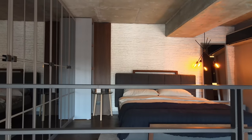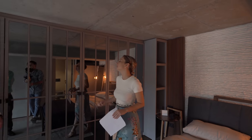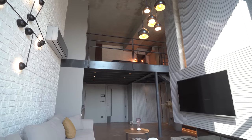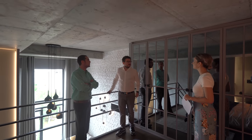So, the ceiling is 2.5 here. And if you like, you can close this area. For me, it's perfect like this, but some people maybe put one curtain here or privacy glass. Maybe curtains, glass, anything. You will have central heating, so no problem. Even if you close, you'll turn on the AC.